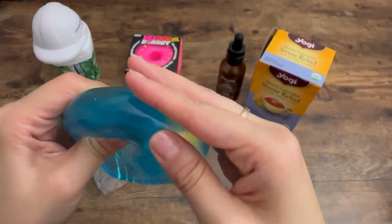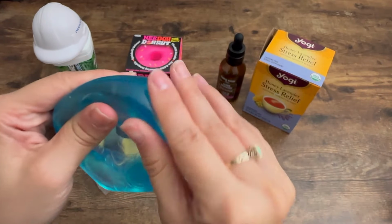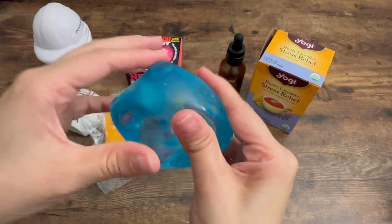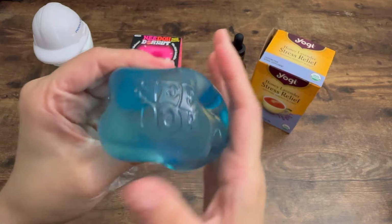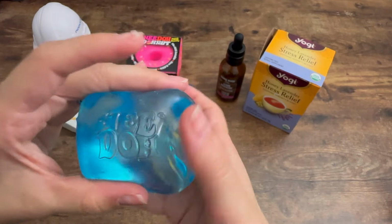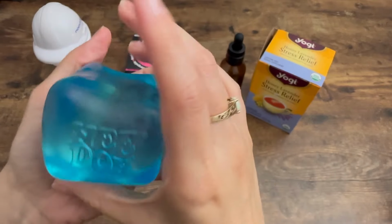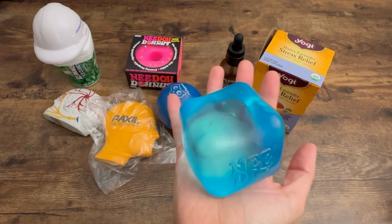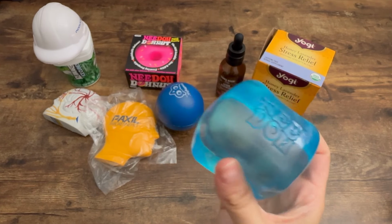Squish, squish, squish. Got some dust. Squish, squish, squish. Oh, that's so good. Alright, let's see if I can put it back into shape. It kind of just goes back into shape on its own, which is nice. But yeah, it comes in pink, purple, and blue for the cube.